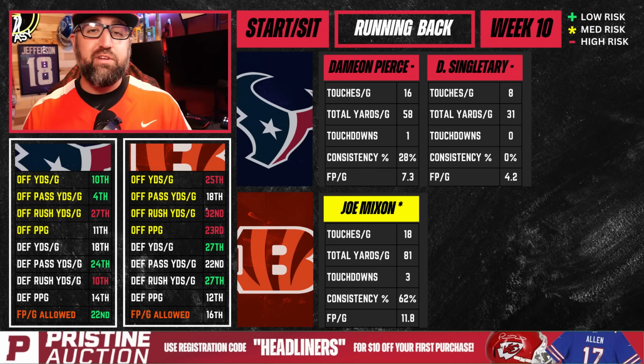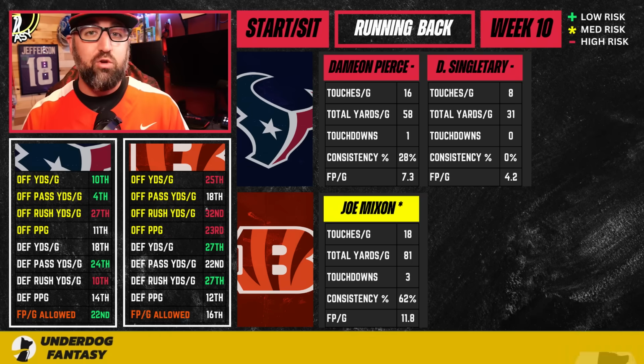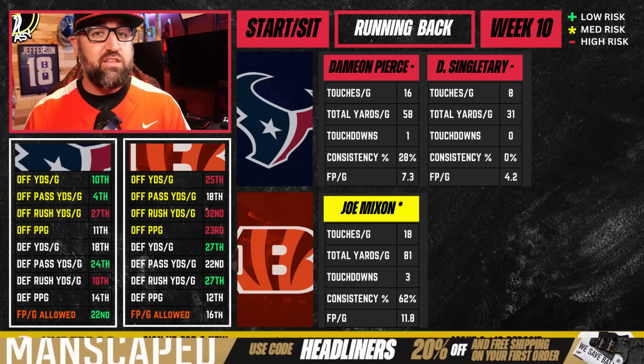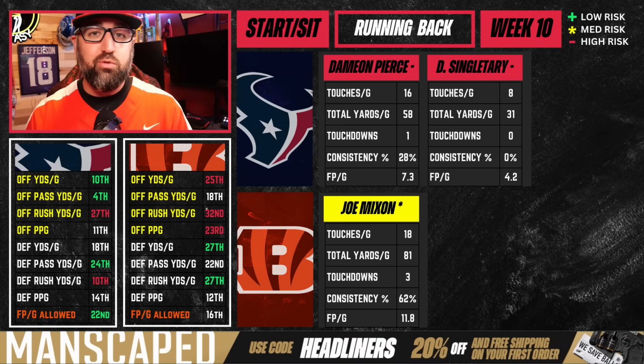Joe Mixon was able to find the end zone for the second week in a row, and Joe Mixon continues to be exactly what we've talked about all season long. He's a really solid RB2, and every once in a while, he's going to give you an RB1 performance. And that's what happened once again. The touchdown put him into RB2 range yet again, and when you take a look at the stats, that's where his consistency's been all year.